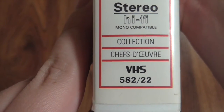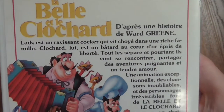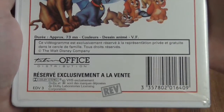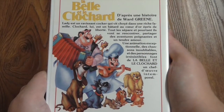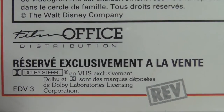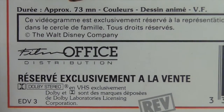And if you look on the back, they kept the characters from the back cover of the US North American release, but omitted the background, which I think is kind of strange. And as you could see, it's not just a Walt Disney Home Video release, it's also from Film Office Distribution, because in other countries, sometimes Walt Disney Home Video teamed up with video companies to co-distribute their films on home video.